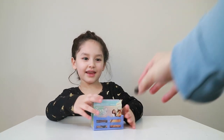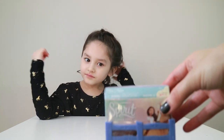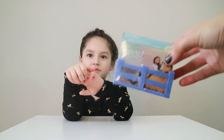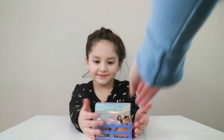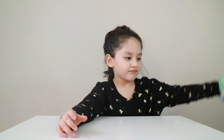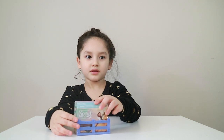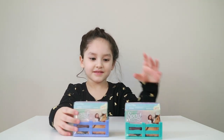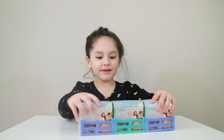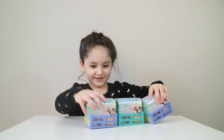Hey friends! Hi! Today we officially have our first Spirit toy from Santa. Yeah! This is Wave 1, and Chanel has been loving this show on Netflix. Not only do we have one surprise horse, but Santa also gave us not only two, but three surprise horses to open up and see which one we got. Oh no! Be careful!